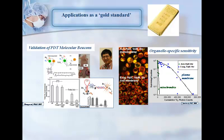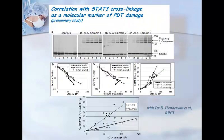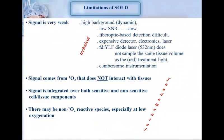So here is the same amount of photosensitizer if it's localized in mitochondria versus plasma membrane, again, using the singlet oxygen here as a gold standard dose response. And work that we did with Roswell Park, that was not yet published, where they're interested in a particular molecular marker of damage, STAT3 cross-linkage. Again, we showed that you could measure the singlet oxygen and then correlate it with that molecular marker. So at all levels, at the vascular level, the cellular level, the molecular level, this appears to be a good dose technique. The problem is it has an enormous number of limitations, both technical and fundamental.